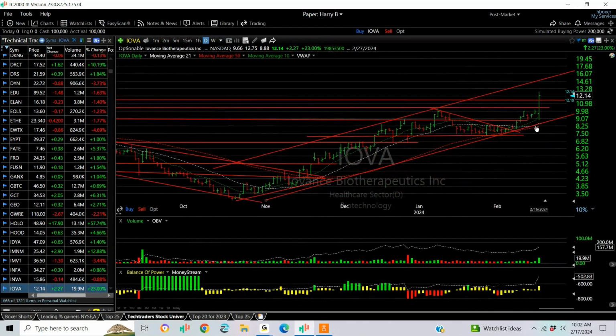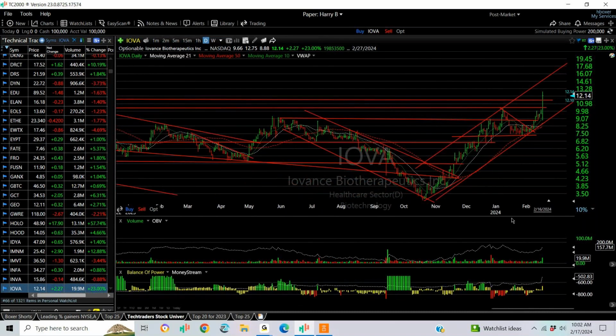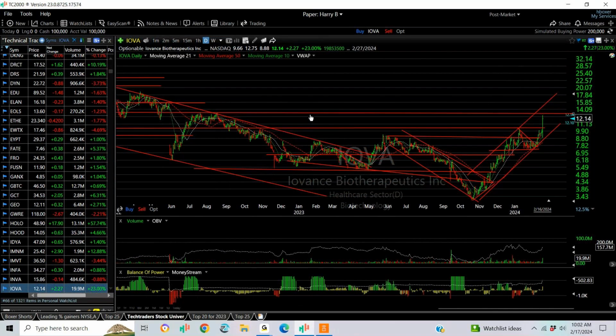A huge engulfing reversal bar on 20 million shares. That's a key technical breakout. Next targets are 13 and 16.